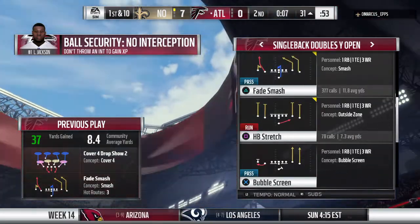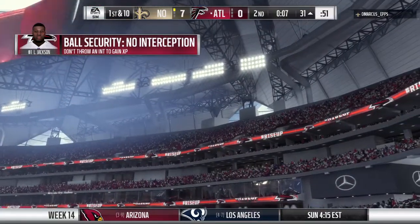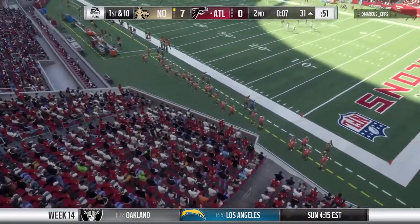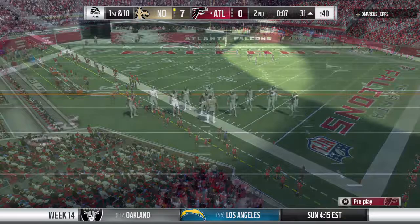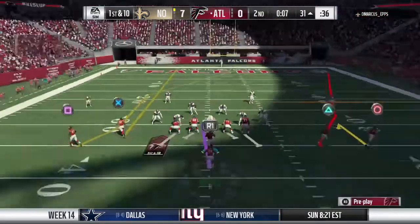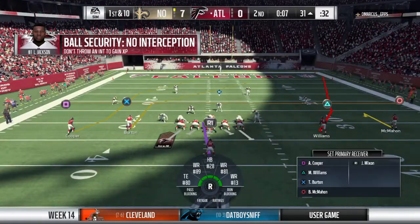We talk about mobility on quarterbacks all the time. Here's where it really pays off. Able to move, evade, and is accurate throwing on the run and picking up a first down. Defense really showing respect to the deep ball here, playing off the receivers.